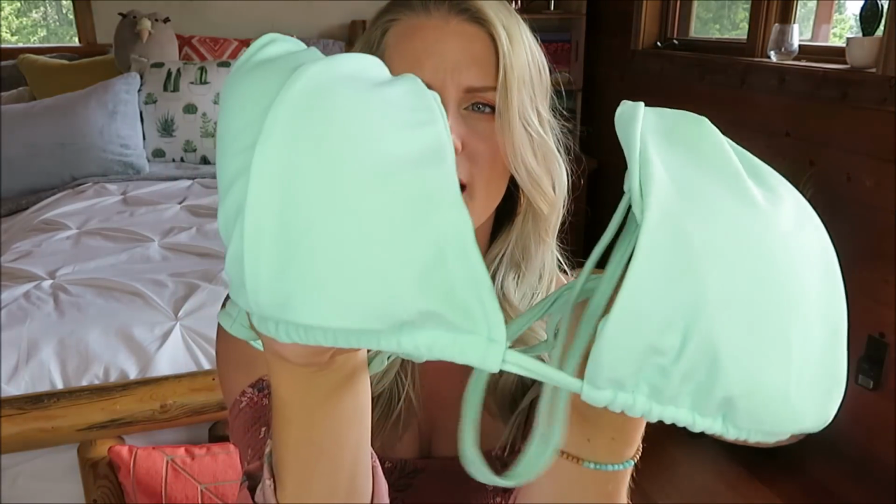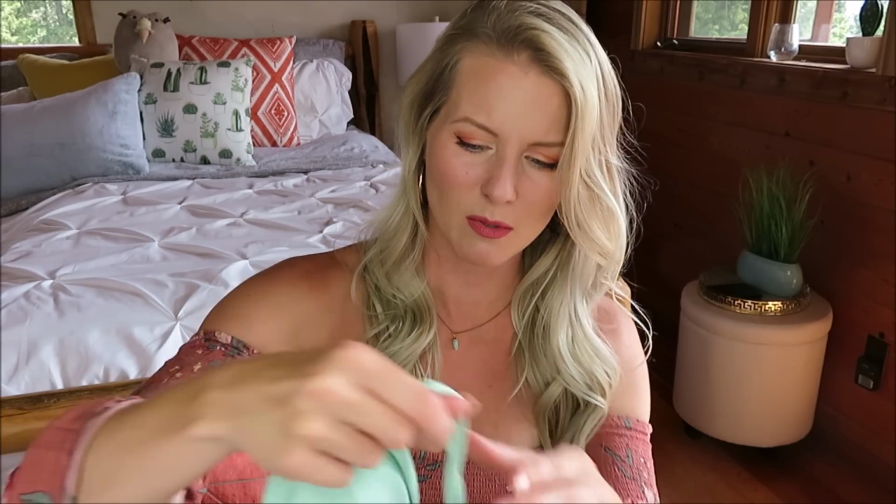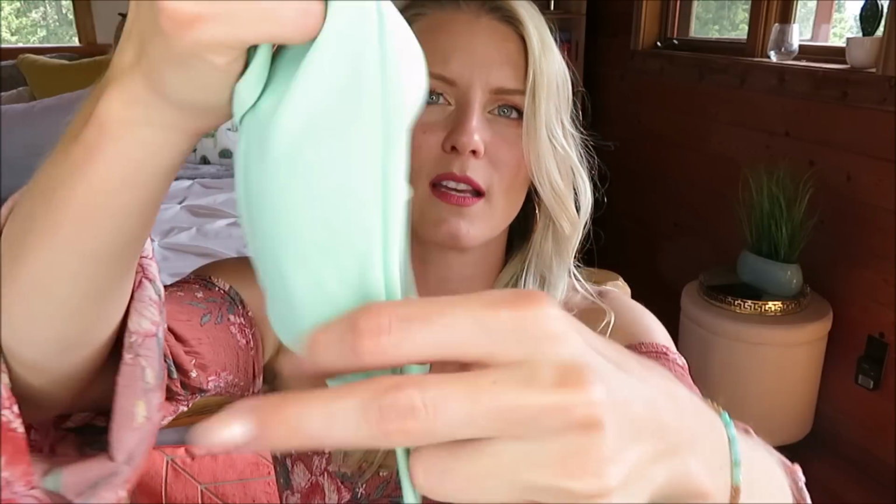Oh, the first one is this really pretty mint color and very basic bottoms. They feel really nice, like the material is quite nice and high quality, no loose threads. I think they're made quite well. And here's the top, just kind of a basic triangle top. It fits a little bit funny because I think the way the band works, it's all adjustable. I try to adjust it as best as possible, but it's just a bit wide. Let me show you the color.